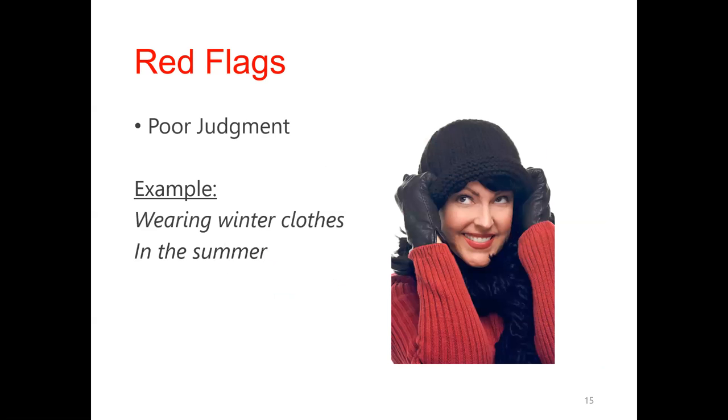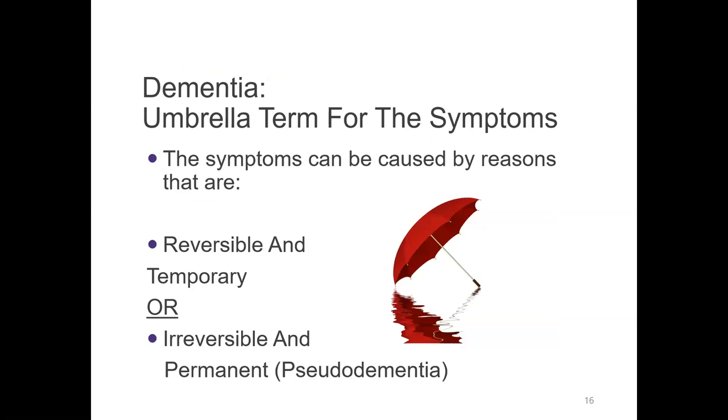Poor judgment. You know, we're in a really hot day, at least on the East Coast today, and maybe you're wearing a really heavy coat. You're wearing a sweatshirt. Going outside on a really hot day, wearing winter clothes, that could be a red flag.